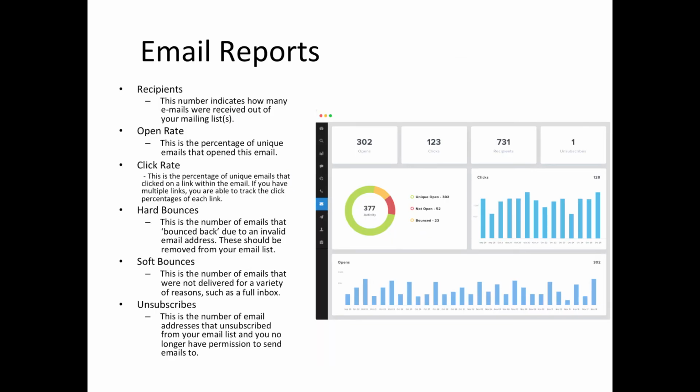So we've sent out our email. We've set it all up in our Campaign Monitor, our MailChimp. It's gone out to our email lists. Now we're going to get an email report. Once your email was received, you're going to end up looking at your reports once you log into your email service provider, and you're going to see a bunch of things. So I'm just going to explain to you quickly what those are.